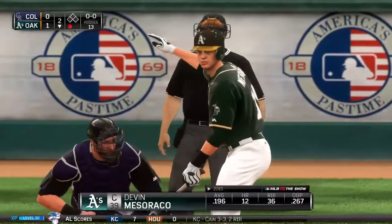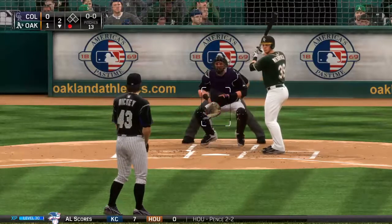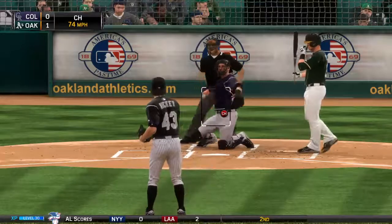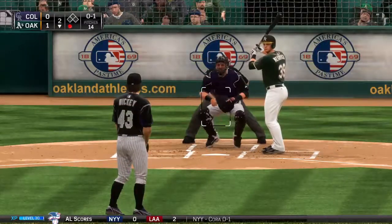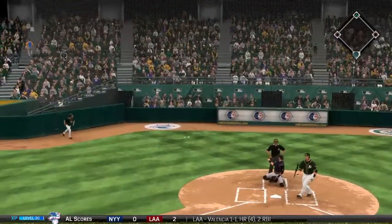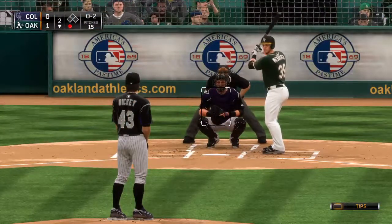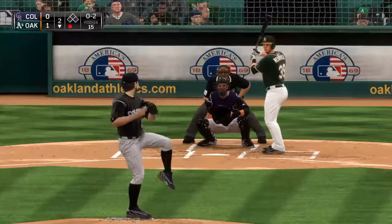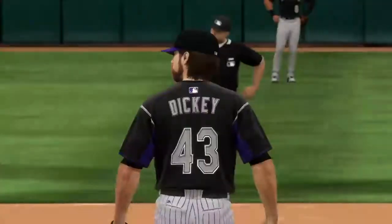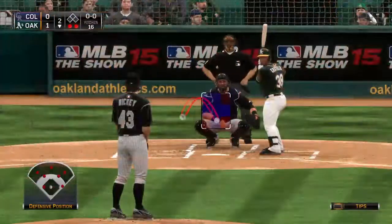Devin Mesoraco will step in now. Here's the first offering. In there for strike 1, 0-1. Now here it comes. And this is fouled straight back. And now a pitch on the way. And a fastball swung on and missed as he just reared back there. 2 away. Well, you want to be considered a strikeout pitcher, you better have a pretty good one of these.